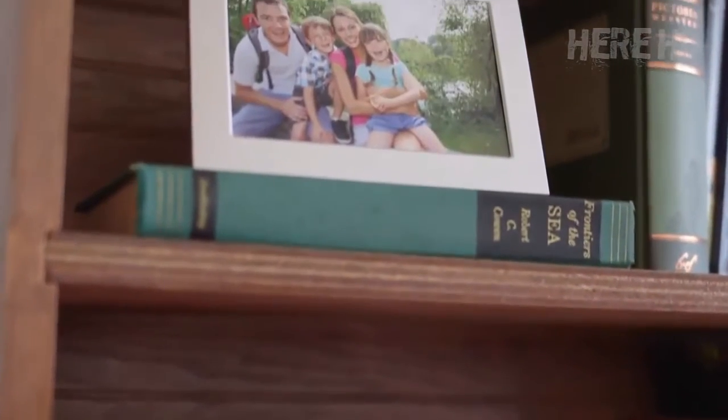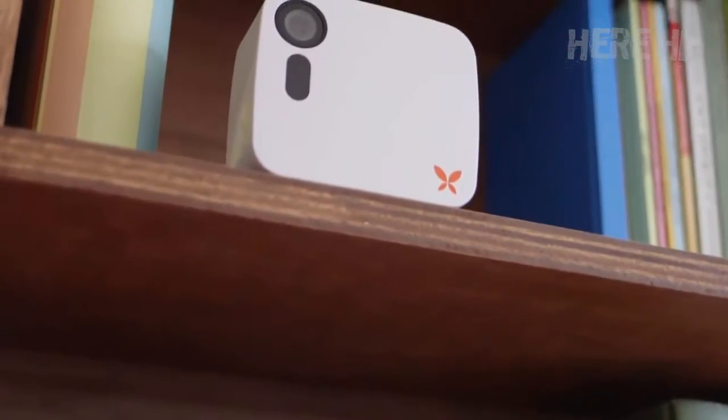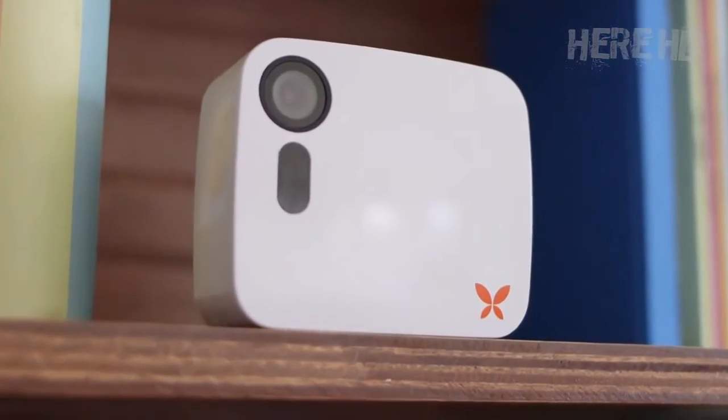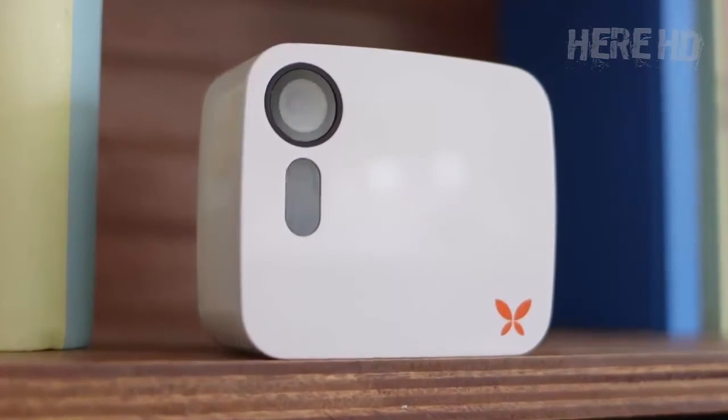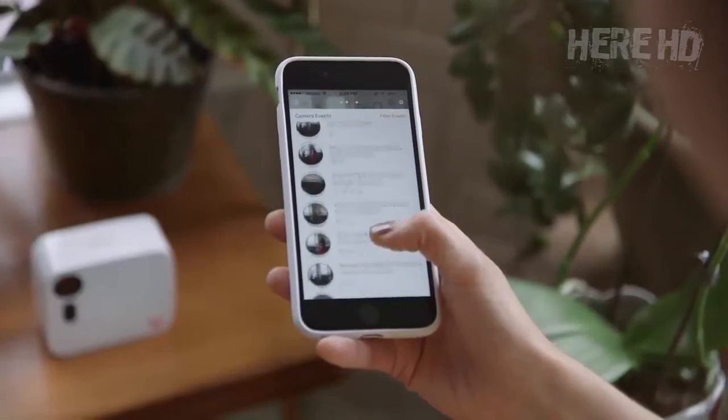When you're away, it's easier to live in the moment, knowing that everything is okay at home. What if you had the power to always know for sure? Butterfly is a leap forward for the connected home. It's more than a next generation security camera. It's a whole new way to experience and interact with your home.